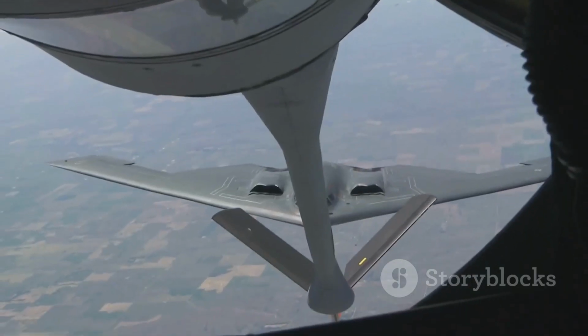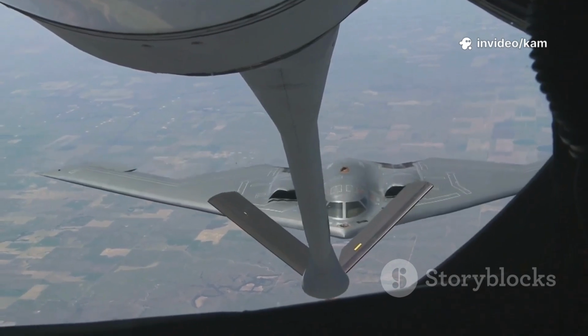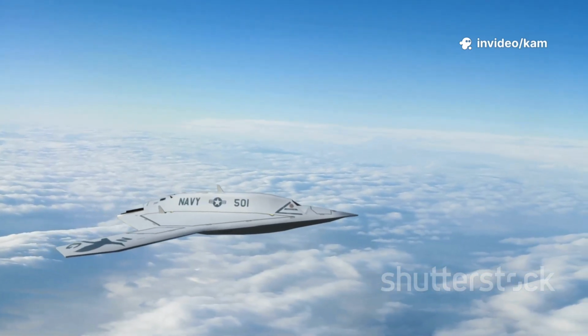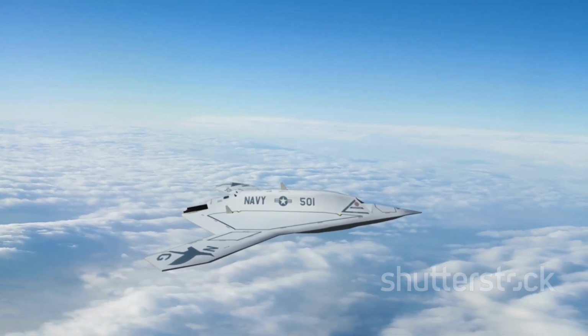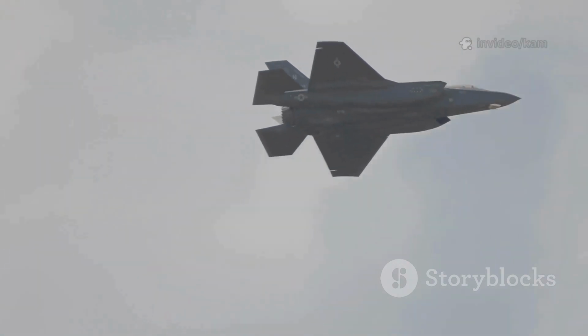In these missions, the bombers flew for over 30 hours, receiving multiple aerial refuelings along the way. They successfully destroyed key Serbian military targets with precision-guided bombs, all without a single B-2 being tracked or engaged by enemy forces. These missions were a powerful validation of the stealth concept.